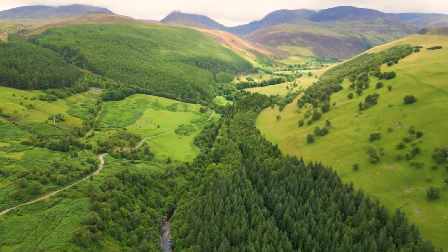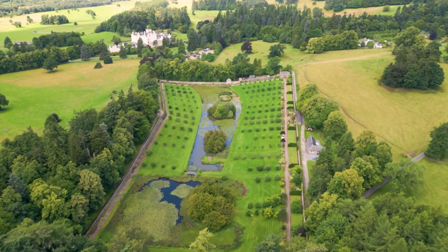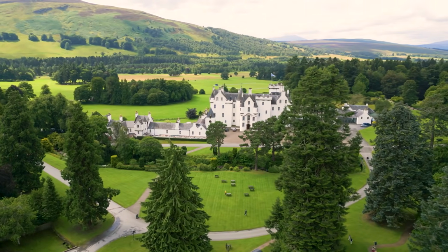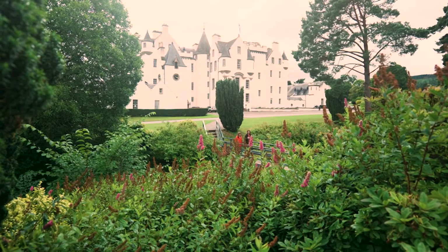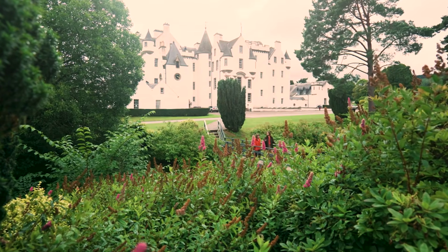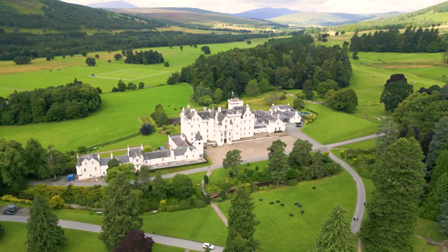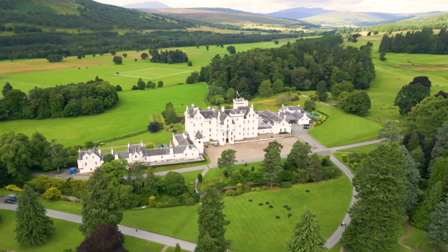From North Yorkshire, we head to the Highlands of Scotland, where the drama of the landscape cascades down to the mature gardens which envelop Blair Castle itself. I met up with Sarah Troughton, half-sister of the 10th Duke of Atholl, to explore the historic walled garden.